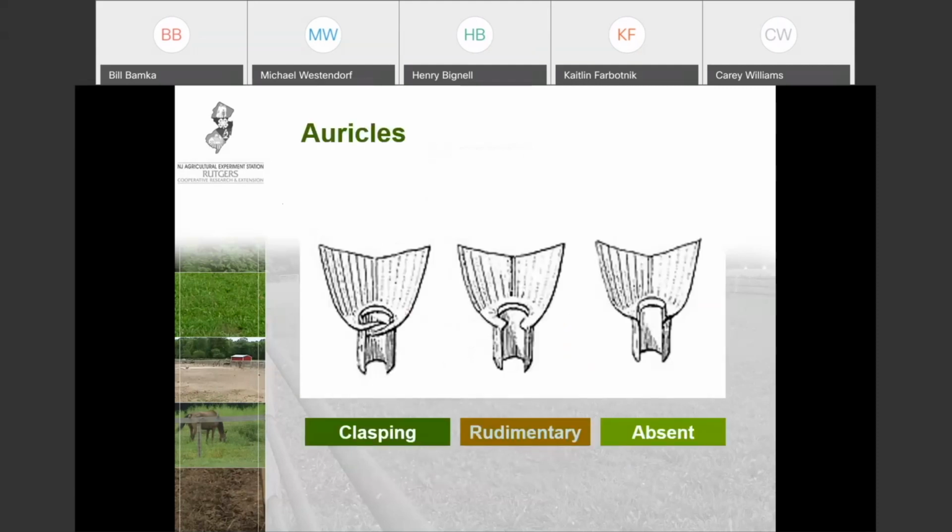Okay, so these are what they call the auricles. And the example we give, there's 3 different types of auricles you can actually have when you're identifying a grass. It's actually what we call clasping, which is almost like it's hugging. And then we'll have a rudimentary, which is somewhat in the middle in between, or the auricle may be actually absent. That's one thing. If you take a hand lens, next time you see a grass or timothy, or even if you're looking at orchard grass, look at the sheath where it comes off on the blade there and see if you can find these structures.